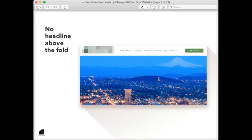So first off, when it comes to a clear headline or purpose statement, you need to be directing your prospect on what to do and who you are and why they should trust you. These are screenshots from actual property management websites that I've seen this week. And you can see when you go to the website, there's just this beautiful image. Of course, it's a beautiful image.